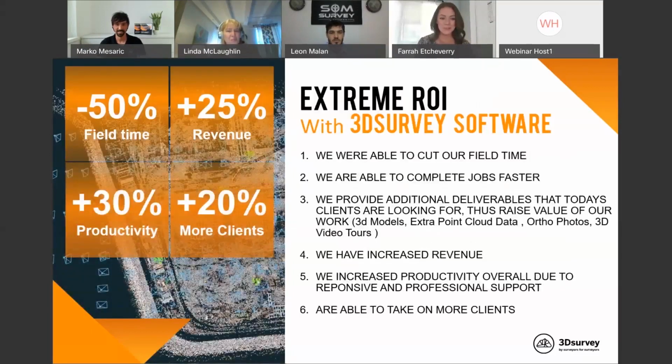One of the most important things that is going to be asked when you're being presented with a new software that's a big investment for your company or for you as an individual is, what is going to be my return on investment?